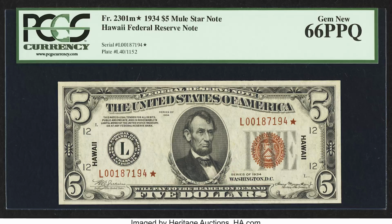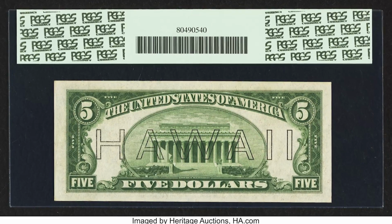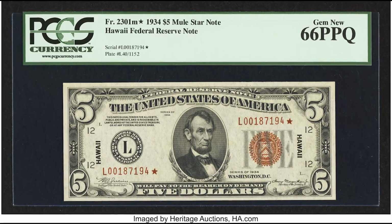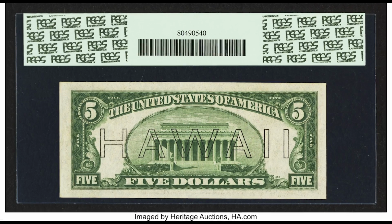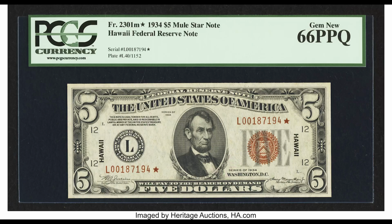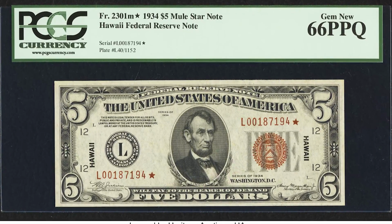$21,150 for this $5 bill. Now, here's a $5 denomination for the Hawaii overprint series. As you can see, this is a star note, which means that there was an error during the printing process of these bills. The main reason why it sold for so much money is simply because it graded so highly by PCGS at a 66 PPQ. Keep your eyes peeled for any Hawaiian $5 bills because this one sold for $21,150.